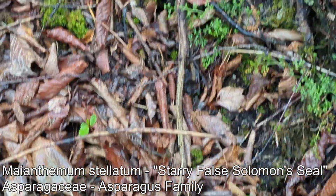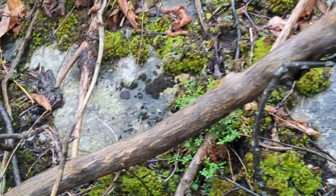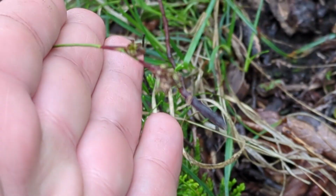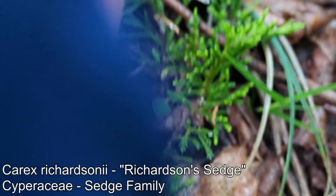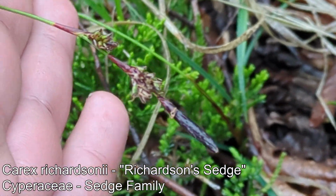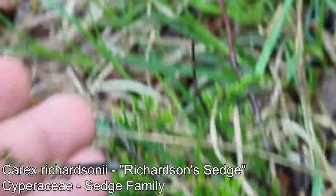Richardsonii. Oh, nice. Oh, that would be the target species has been found and announced. So we're gonna mosey on over there. People are dumping freaking trash up here too, which is heartbreaking. Right there, that's what we came up here for. Oh, it's windy now. Carex richardsonii. Highly unusual in New England.